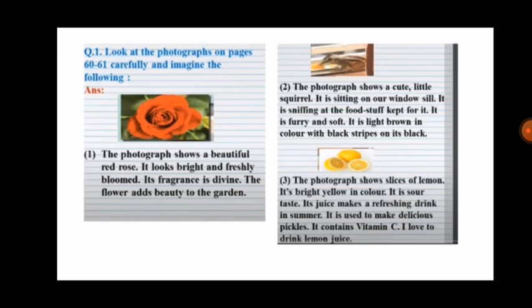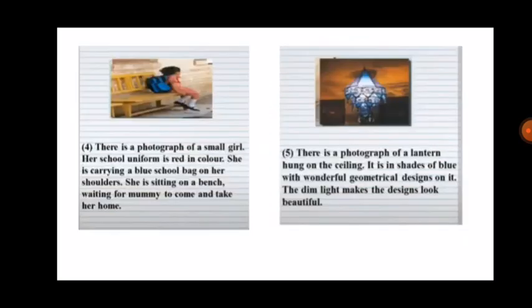The photograph shows slices of lemon. It's bright yellow in color. It is sour in taste. Its juice makes a refreshing drink in summer. It is used to make delicious pickles. It contains vitamin C. I love to drink lemon juice. Okay. Next, we'll move to the fourth photograph.